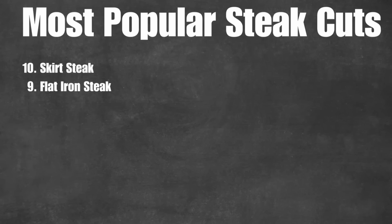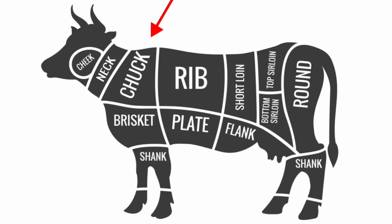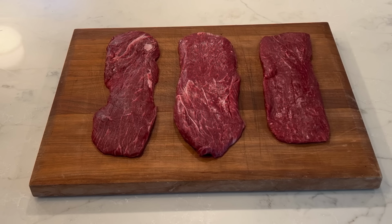Number 9 is the flat iron steak. Now I've done a flat iron steak video and I love a flat iron steak. It is in the chuck, but it is in that part of the chuck that has really good beefy flavor, and the flat iron steak is a tiny muscle in there that really lends well to dry heat cooking. So grilling, sauteing, just don't overcook it, but it has great beefy flavor.